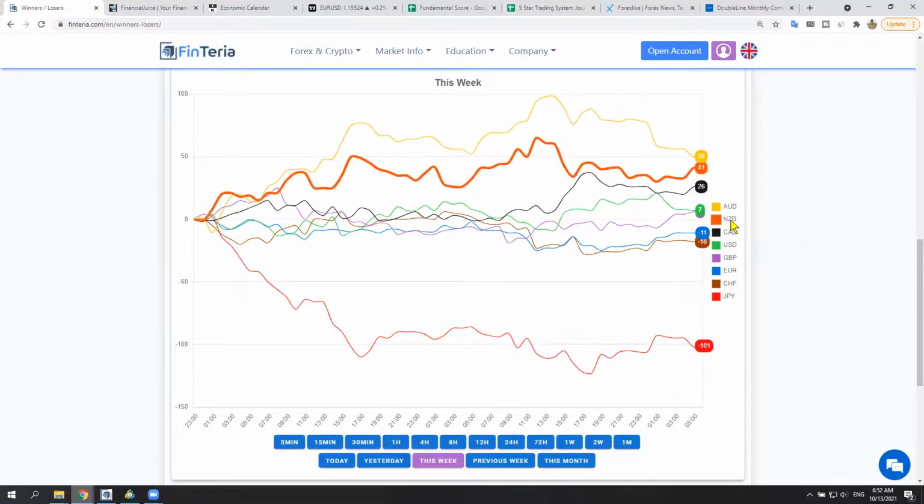I like how the New Zealand dollar performs and also the Canadian dollar. If we check the US dollar, once again, it's pretty mixed. It's around zero. No big moves so far in the market. And speaking about the euro, once again, some weakness, but still pretty flat in general.